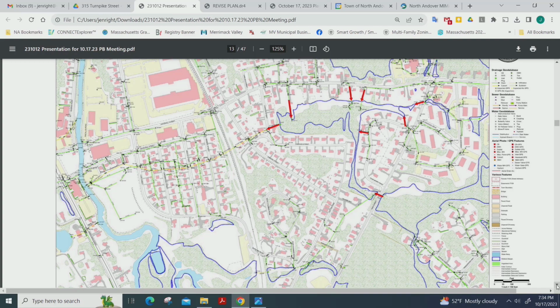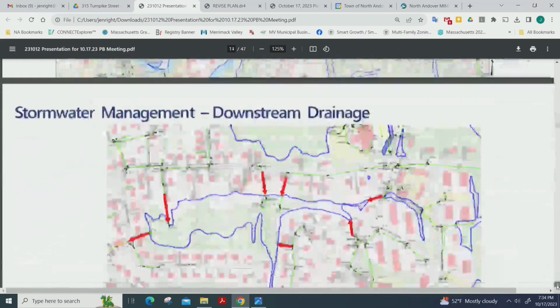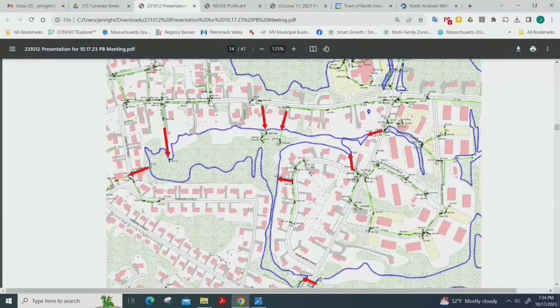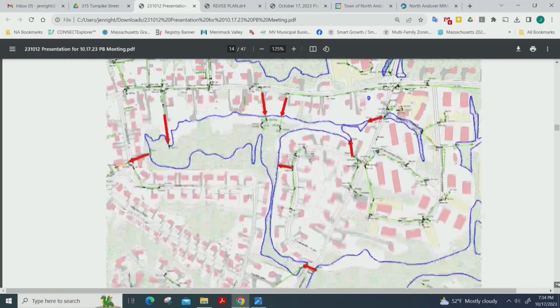And then I think the next slide is just a quick enlargement of that, just flagging that. So this is all in the Andover area, right? This is Andover, yes. High Street's right where Gene's cursor was there. Okay. Just highlighting that drainage path. Why don't we continue?